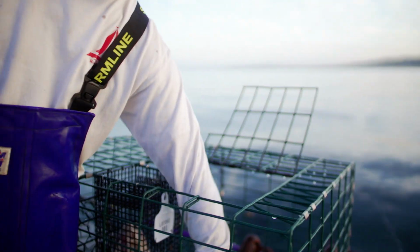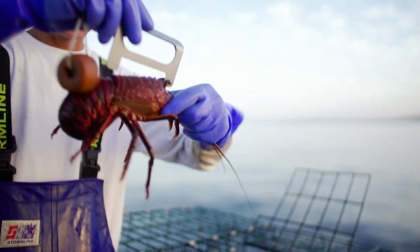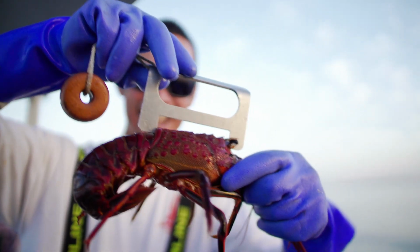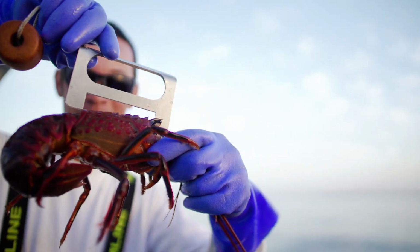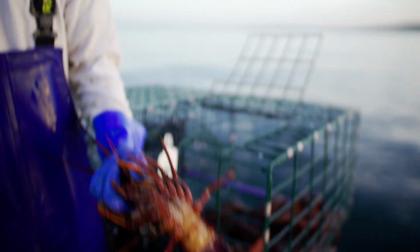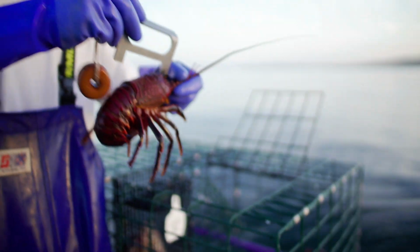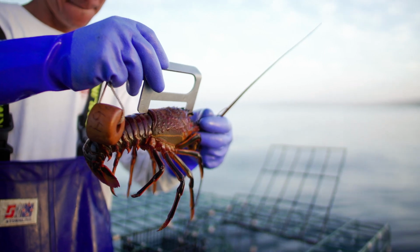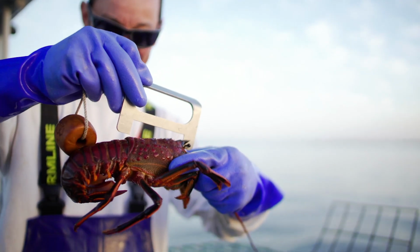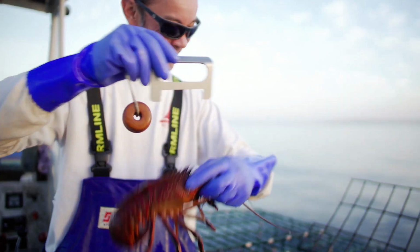Short. Oh, look at it. It was legal, and now it's not legal. That's how close it is. That little part of the shell right there. That's as close as they get right there. Big female. Short. Oh my goodness. Short. Oh, look at that close. Just slipped over.